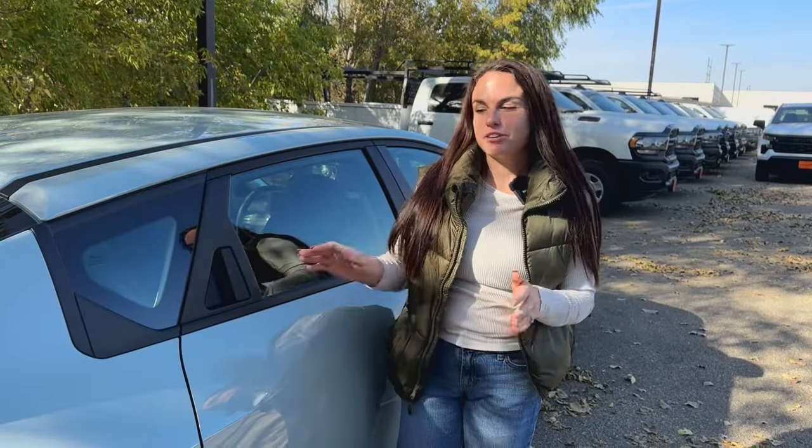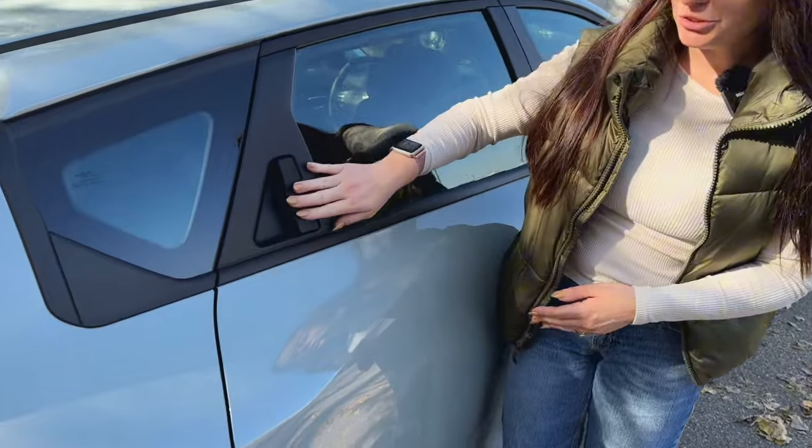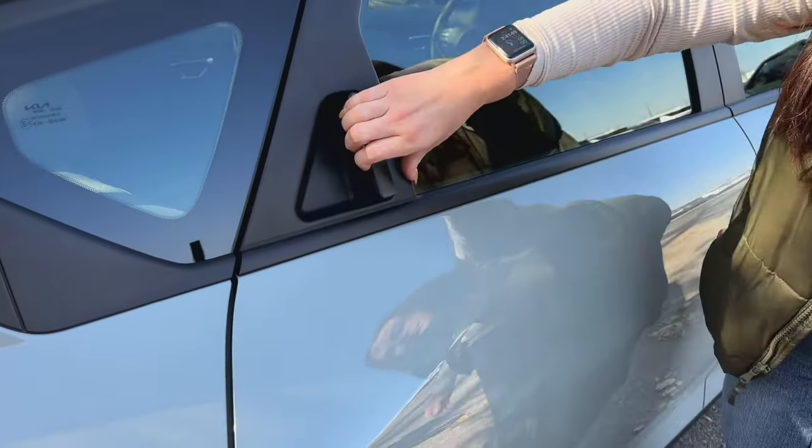Also new in the K4 is the Kia voice command system. So all you have to say is, "Hey Kia," and the car will automatically do what you want to control the climate or the audio system. Also new on the K4 are these door handles on the back doors. They are integrated into this window so you don't have anything sticking out.